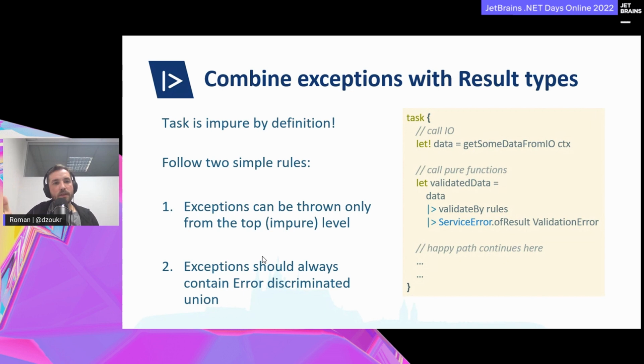Task is impure by definition. Let's avoid task results, async results, task result options, and binding things together. Let's avoid all the functional madness. Let's be reasonable here. Instead of really combining different kinds of results, when it gets to the asynchronous stuff, it gets really ugly. Otherwise, results are good. So instead of that, just follow two simple rules. Those exceptions can be thrown only from the top impure level, and those exceptions should always contain this error. So then we are able to, I call it, escape the monad pretty quickly. Instead of still combining the result, we just say, okay, if this is a bad result, I will just throw an exception, but a well-defined exception.